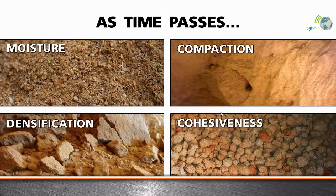As time passes, you're going to get some things going on in that silo, primarily driven by moisture. That material, meal, bran, those sort of things will compact when stacked in a vertical silo. They'll densify. That material will be very cohesive. All the things are bad if you don't design for that in a properly designed silo.